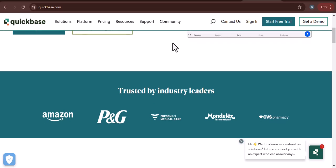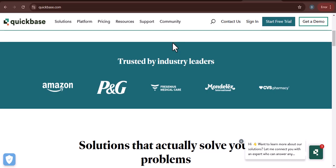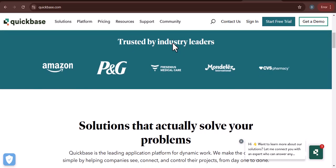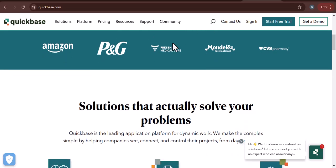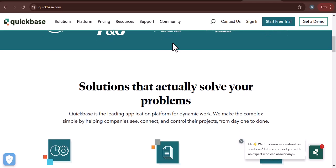So what companies use Quickbase? Well, the answer is a lot. Quickbase is used by a wide variety of companies, including Fortune 500 companies. Quickbase is used by some of the largest companies in the world, including Microsoft, IBM, and General Electric.